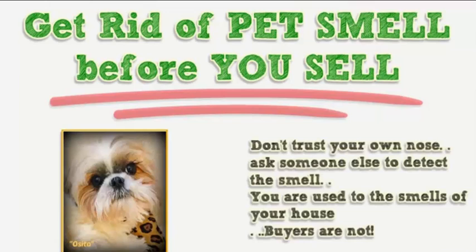Don't trust your own nose. Always ask someone else to detect the smell, because you are used to all the smells in your house and buyers are not. The first step you need to take is to ask a friend or a neighbor who does not live with you to come over, and find out if they smell anything different, anything special, anything that stinks in the house, because that is possibly the best and first way to find out if there is a smell in your house.